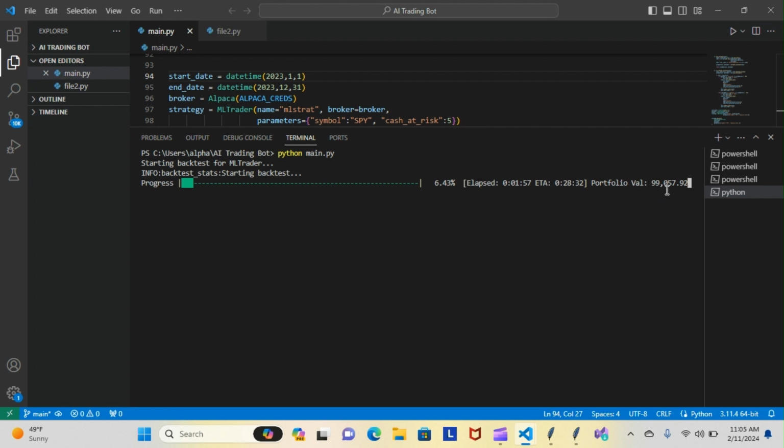So it looks like we made a buy. We have $99,057.92. So we did make a buy along the way somewhere. Let's see if we get another price change, okay? We made another buy, it looks like, because now we're at $98,781.44. See, the bot is doing what it's supposed to do.